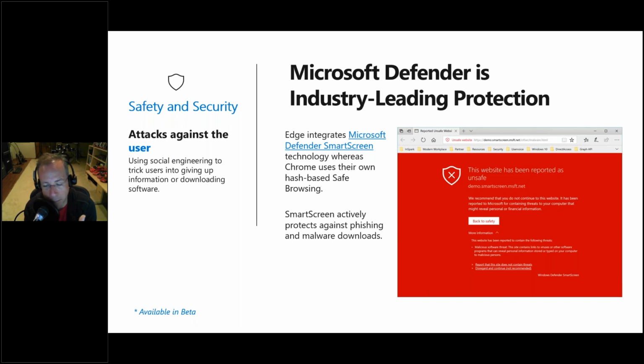And so we do that, particularly for downloads. We have this reputation of, hey, it's not known to be bad, but it's not downloaded a lot. Perhaps you should be a little bit wary of this, to provide that level of insight into what's happening, to build that into the SmartScreen service.